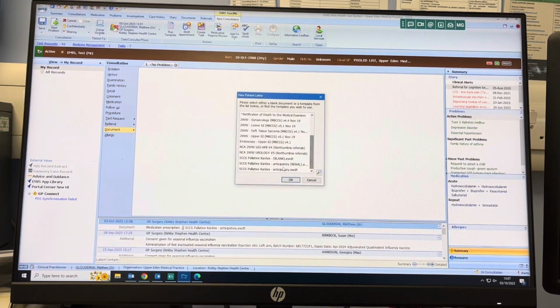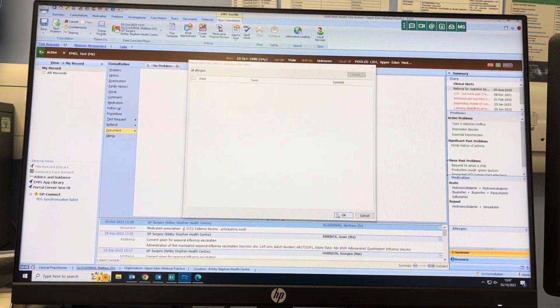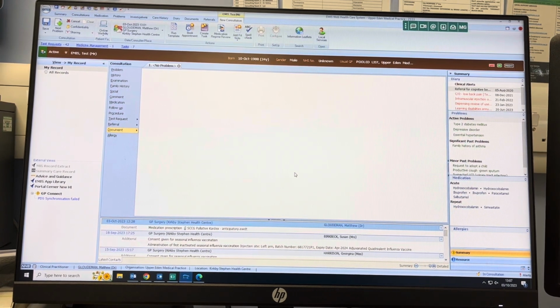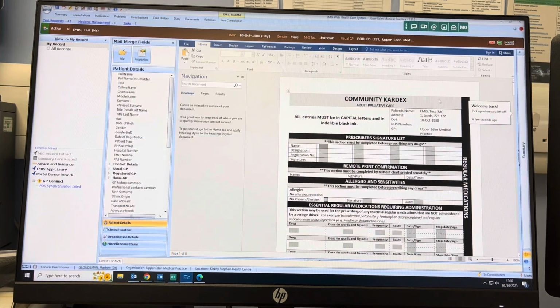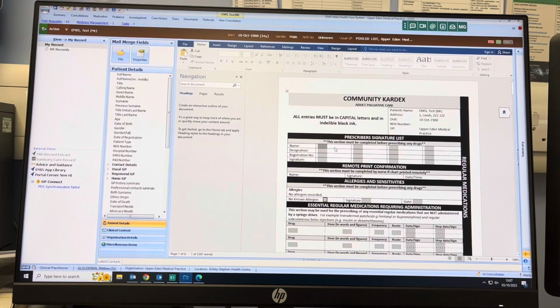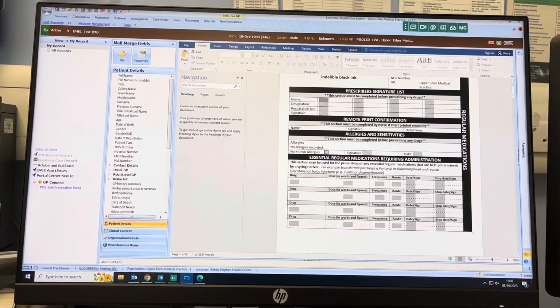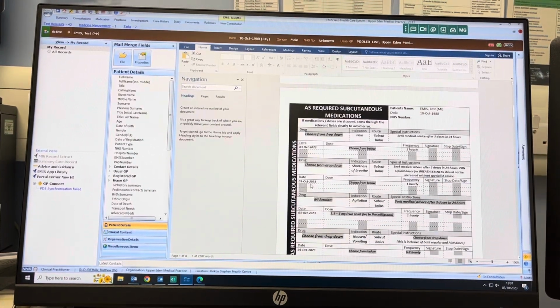So we'll go to the regular anticipatory kardex. Again, populated here, your name will come off into there automatically. So an electronic signature as opposed to a wet signature. Allergies should come into it automatically as well.